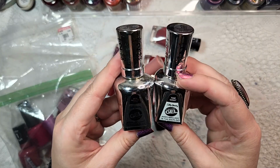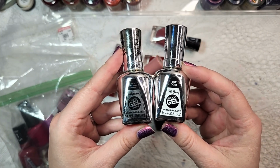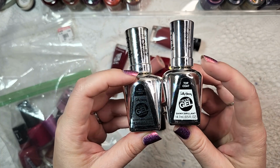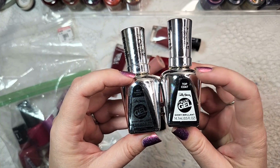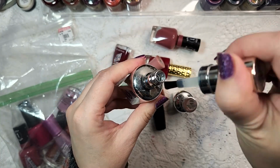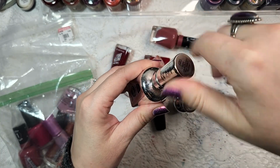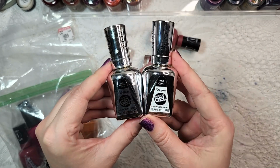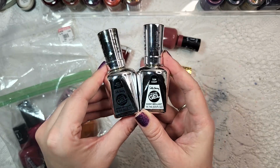The first two are these top coats from Sally Hansen in their Miracle Gel line. I was going to say I thought that they were different from each other, but they do seem to appear to be the same top coat. One's just in newer packaging, newer label. They seem to be in pretty good shape. It's kind of hard to tell with this metallic finish on the exterior of the bottle how full they are, but they are in good shape, so I can at least use these as top coats on my swatches.